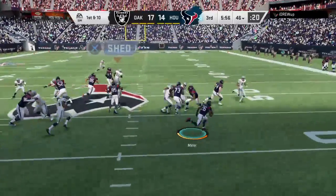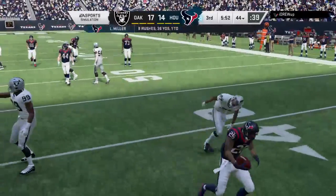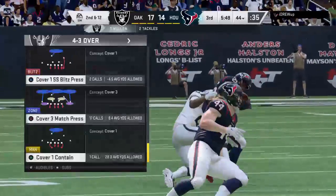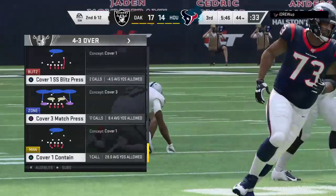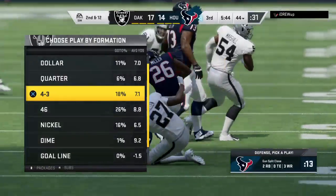A first down carry now for Miller. And he got blown up, losing yardage on the play back at the 44. That sends him 2 yards in the wrong direction and leads to second down. Second and 12 at the 44-yard line.